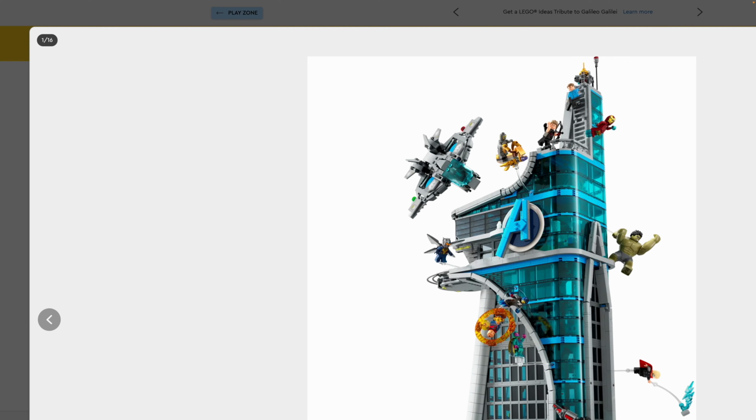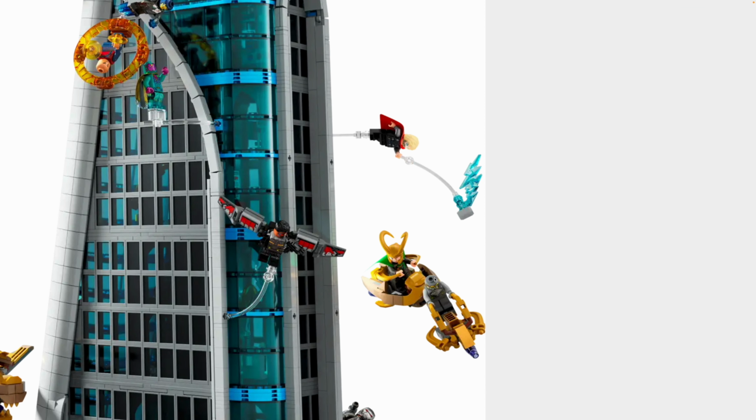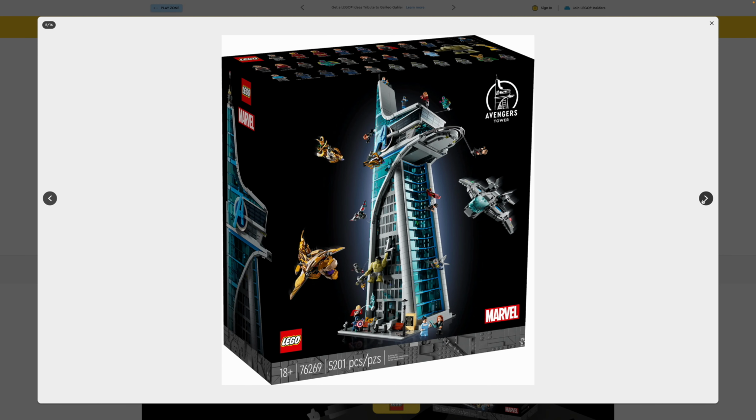And then, whoops, I didn't mean to go to the next image. All right, and then we have Loki's Chariot, which I might like the 2012 version better, but this one still looks pretty good. So let's go ahead and dive into this, I guess.